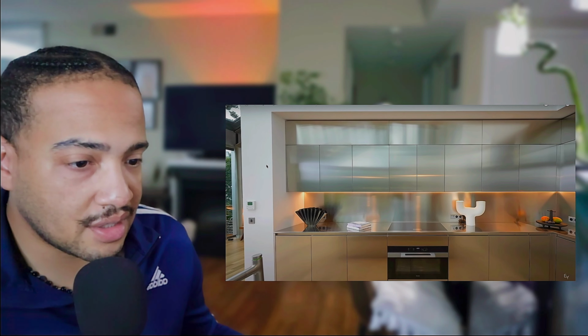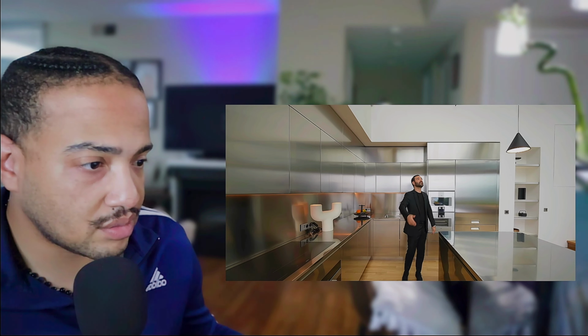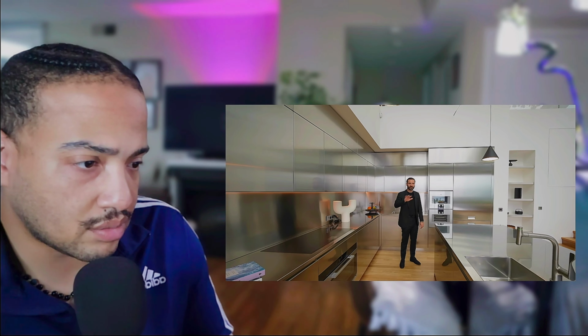Upper cabinets, more built-ins, fridge and freezer. Overall, very minimalist. And I just love how much natural light it gets because above us we have the glass roof. And because these are stainless steel fronts, it just reflects the light and makes the space even brighter. Yeah, there's like no dark spaces here. No, none whatsoever. All right, let's continue.